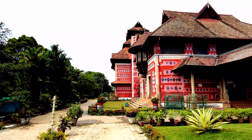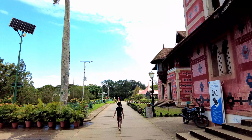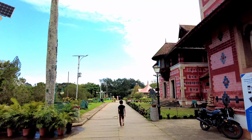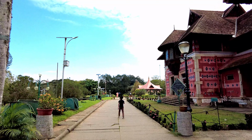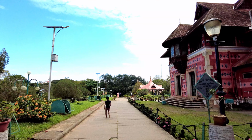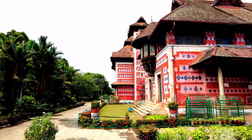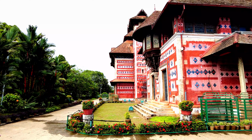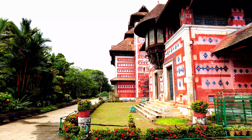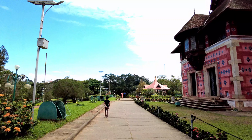Inside the museum, there are three big halls connected by long corridors. The walls are creatively painted in light blue, yellow and red. The arches are colored in yellow along with red and white patterns. An amazing fact about the museum is its natural air conditioning effect. It is provided by the double walls with ventilation.